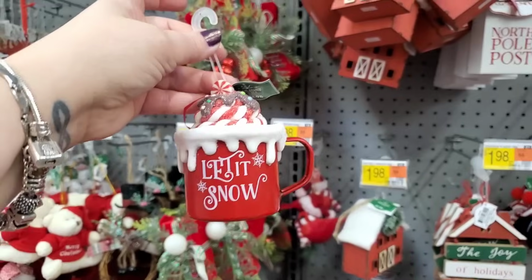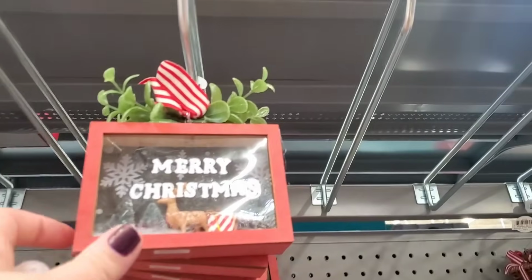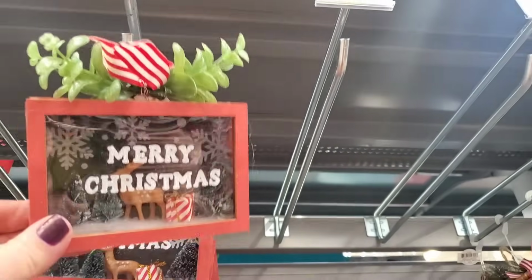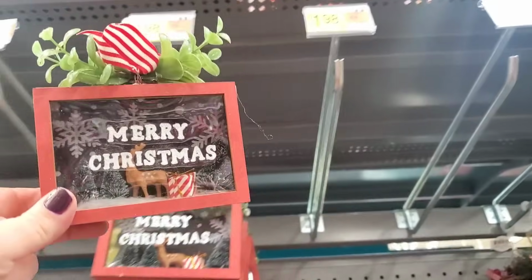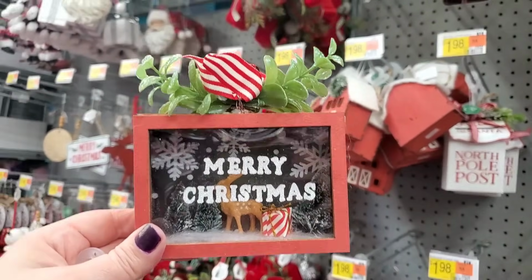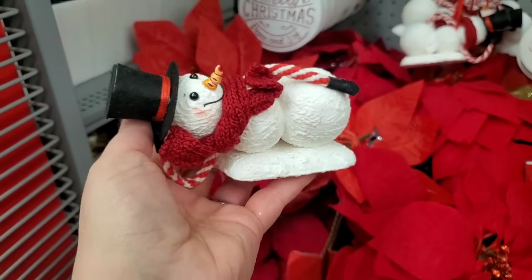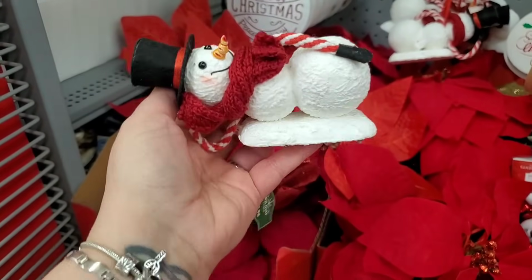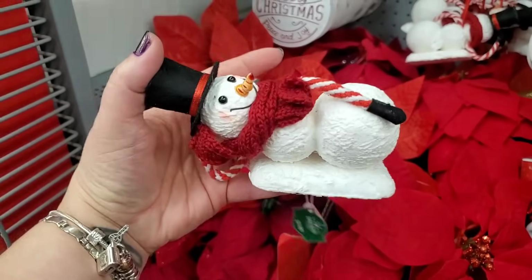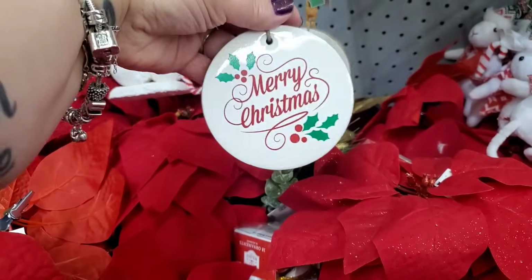I am in absolute ecstasy right now. And I love this one too. I'm gonna decorate my shadow boxes Christmas style with all these cute $2 ornaments. Look at this snowman. He is actually laying like centerfold style. That's hilarious. Classic, beautiful wooden.